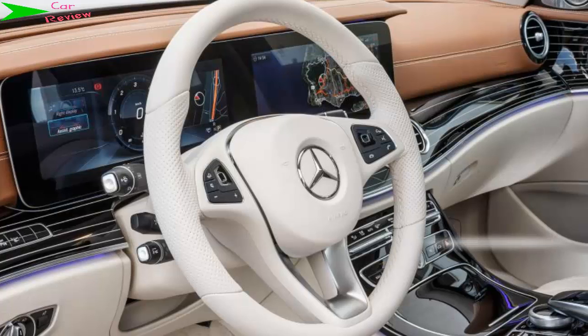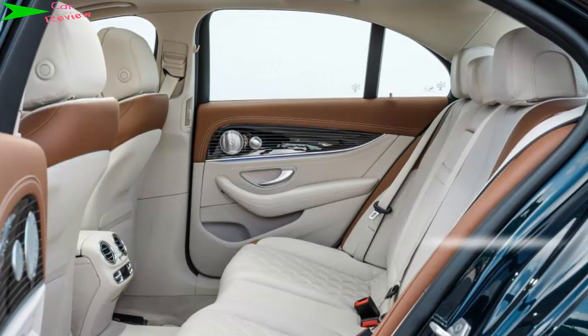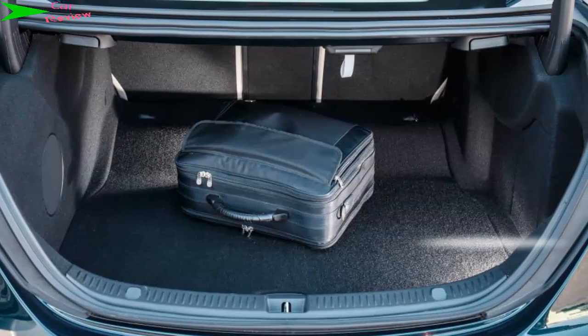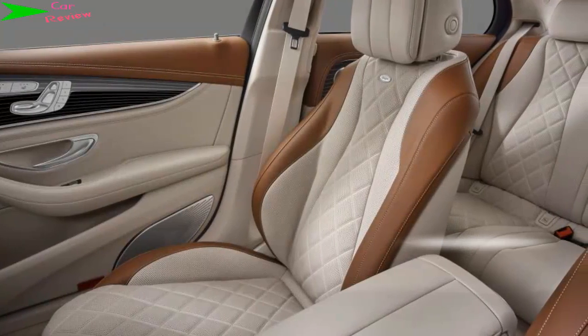Two trim levels will be available from launch, with SE cars starting at £35,935. The sportier AMG Line costs £2,495 more. Both come well equipped, with parking sensors, a reversing camera and a self-parking system, as well as sat-nav and LED headlamps. Our test car was also fitted with the brand's air suspension.